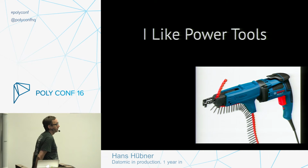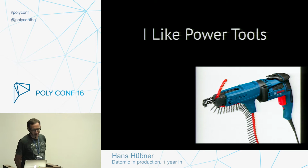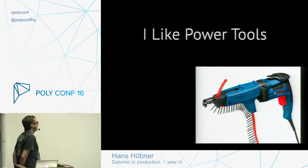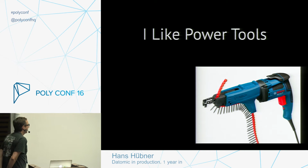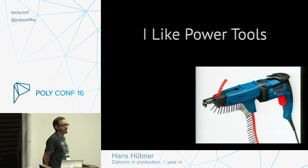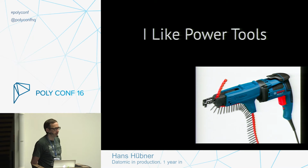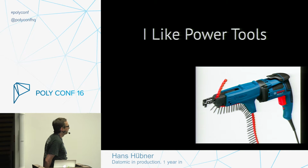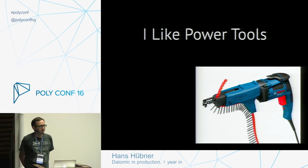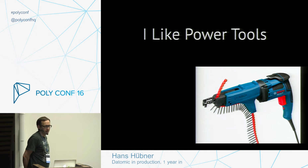First, I need to make a confession. I like powerful tools, and that has kind of driven me during the last 30 years or something. So I get attracted by technology that looks cool or promises to be cool, and then I explore it until I know it, and that's what I do. So this is how I learned C++ and XSLT and XML and Oracle and Common Lisp and Clojure.